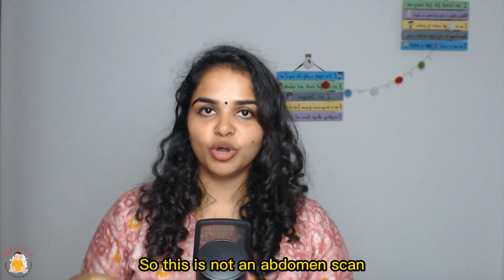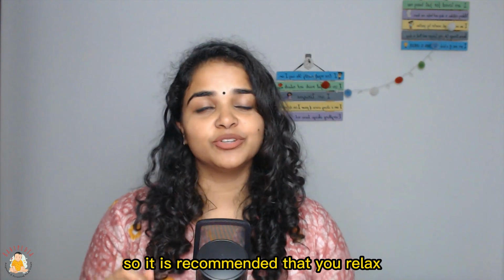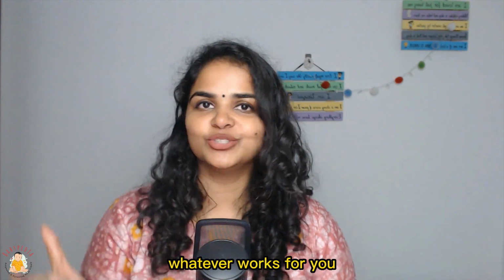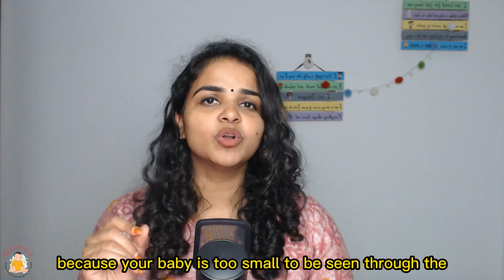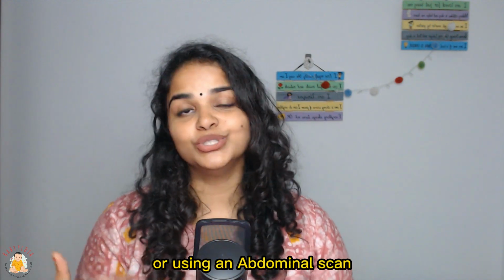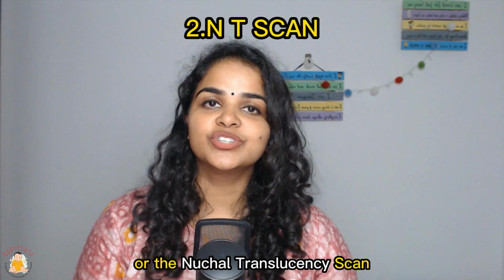So this is not an abdomen scan. The doctor will insert a scan probe into your vagina. So it is recommended that you relax using breathing techniques, visualization, whatever works for you. And they will do the scan because your baby is too small to be seen using an abdominal scan. Now, the next scan is called the NT scan or the nuchal translucency scan.